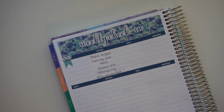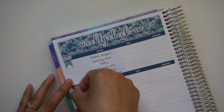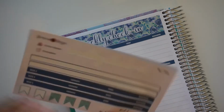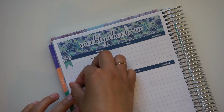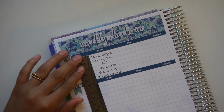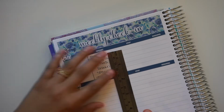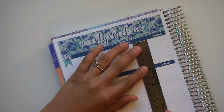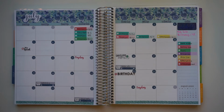And I am going to lay down the flag for week 2, just to have it ready. There we go. And the week 2 sticker as well. We're going to go ahead and lay it down right here. Alright, so we're going to go ahead and get started.